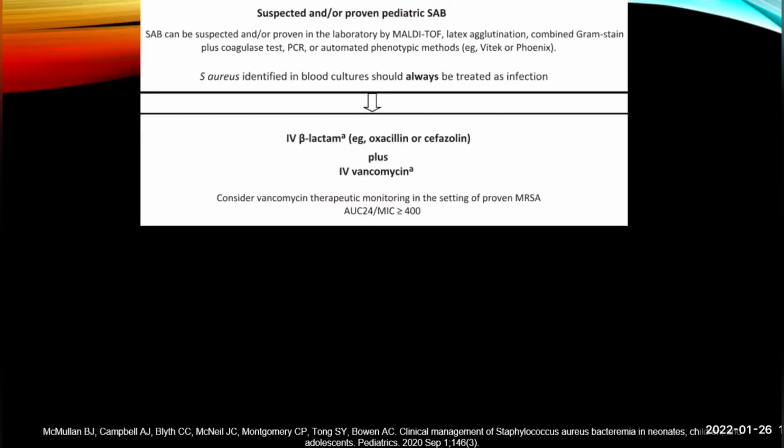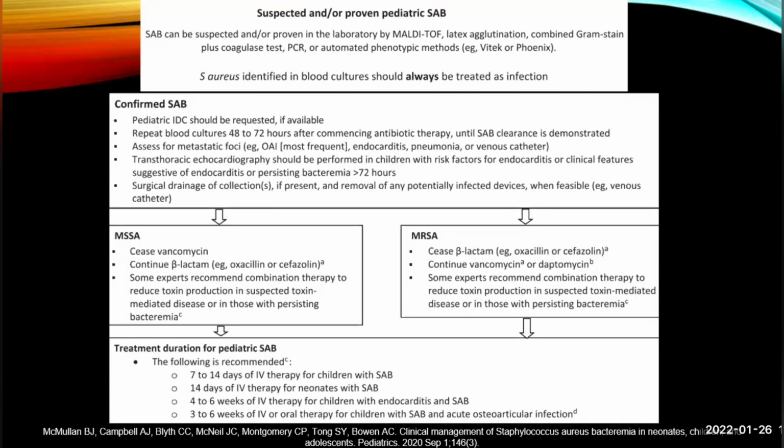So, summarizing: whenever a patient has suspected or proven Staph aureus bacteremia, you have to give a combination of a glycopeptide with a beta-lactam. Once it is confirmed, you should ensure you are repeating cultures every 48 to 72 hours, apart from screening for metastatic foci, including TTE and then TEE. If it is MSSA, you will stop vancomycin. If it is MRSA, you will stop the beta-lactam drug.